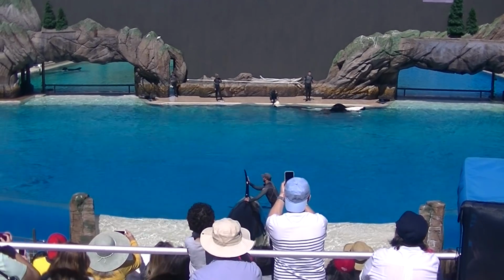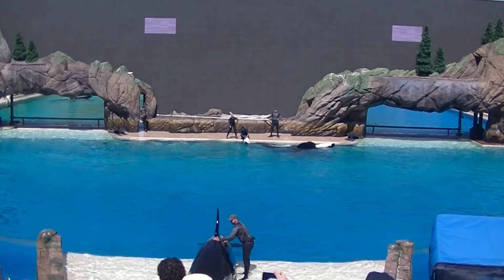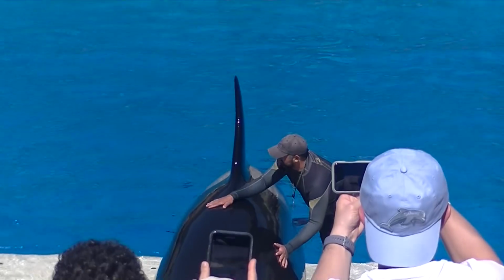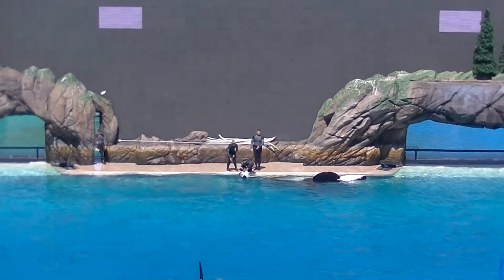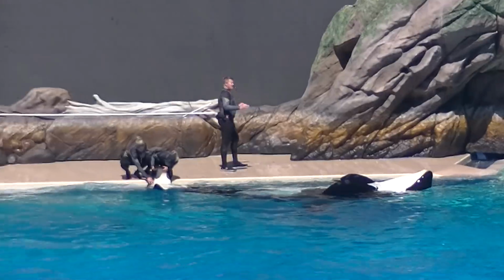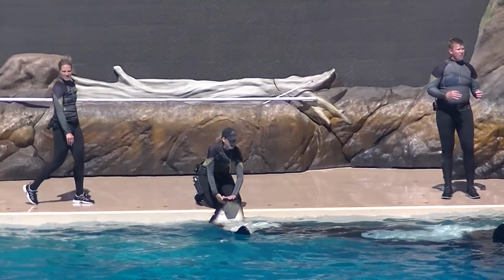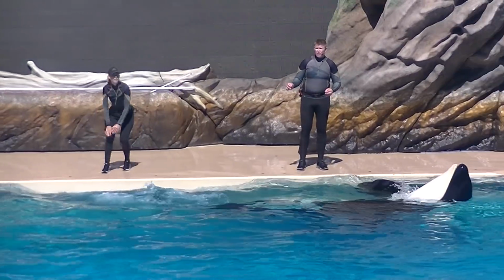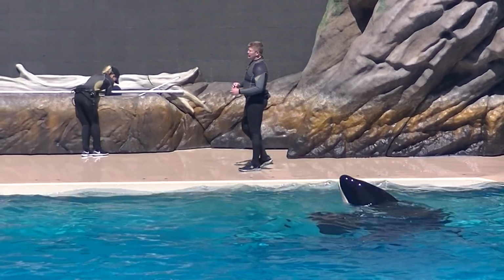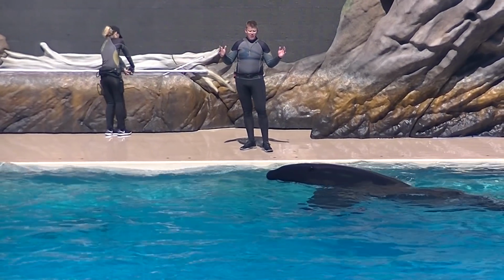Now more importantly, what this behavior you see right here is called a tail fluke present. Now what this allows us to do is our vets, we can have Michelle pretend she's a vet, come down here, rub his tail flukes, because right on the surface there's a very prominent vein that runs, and that allows us to obtain a blood sample to monitor the animal's overall health. Now, we do this on a routine basis because, just like you and me, everyone has different blood parameters, and we want to make sure that the vets are getting a good picture of the animal's overall health.